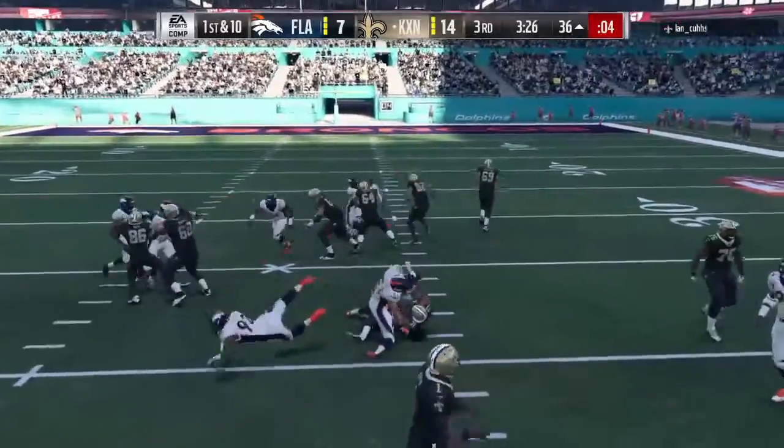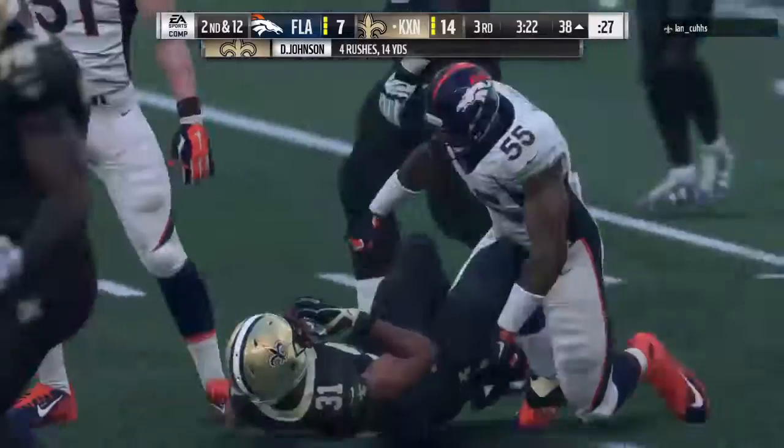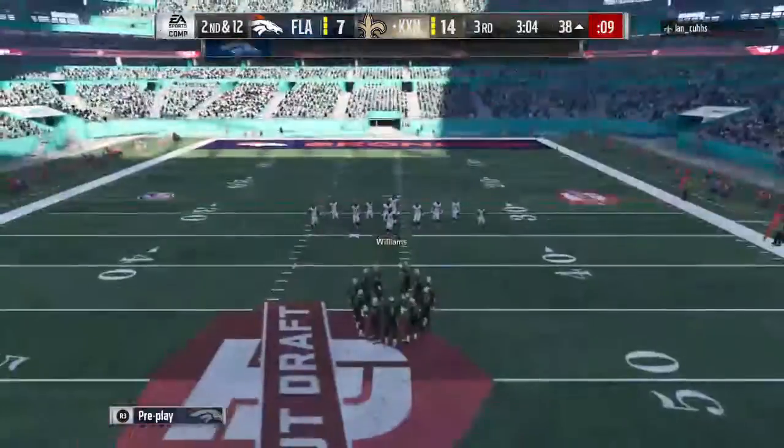They stay on the ground on first for Johnson. And this play will be blown up. He'll lose yardage back at the 38. It's a loss of 2 there, bringing up second down.